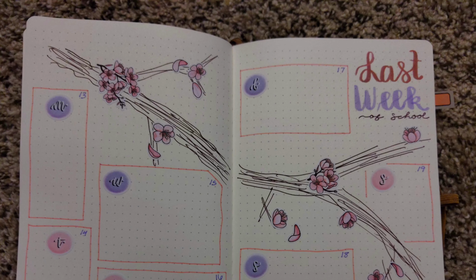The week of the 13th got this branch motif in here. I was actually really nervous about doodling this myself, but I just trusted myself with my Papermate Flares, again, my favorite pens, and went in with this rough shape. I kind of knew what I wanted. I wanted to go from corner to corner, so I drew in the branch first, added some of these flower buds, and then went ahead and added these different size boxes throughout the week.